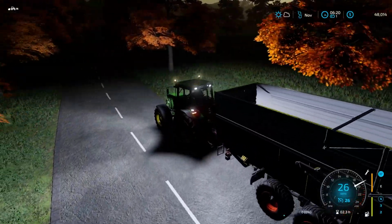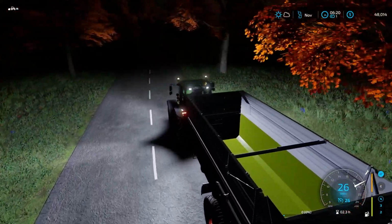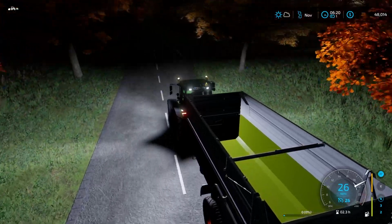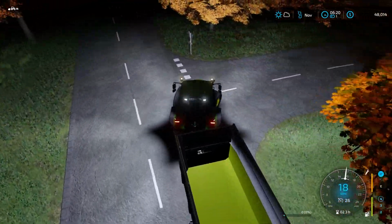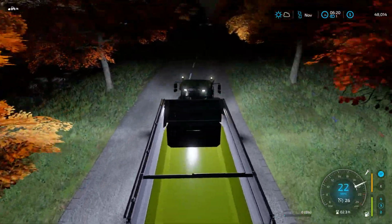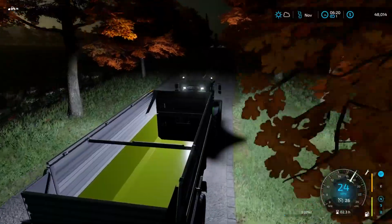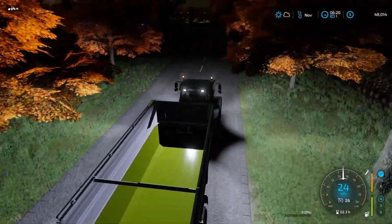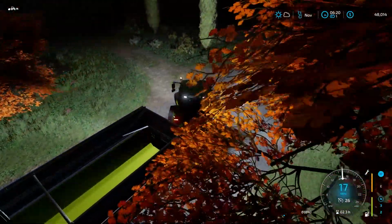So I'm not going to deliver the trailer till after we're done with this long, painful day that's ahead of us. We're basically going to be harvesting this crop, delivering this crop, cultivating that field, and then de-rocking all of our fields. And then hopefully, I don't think we can plant anything.